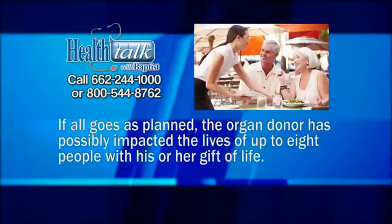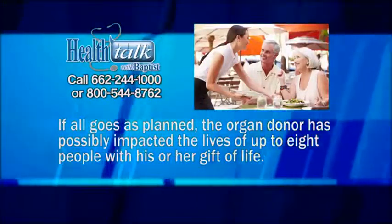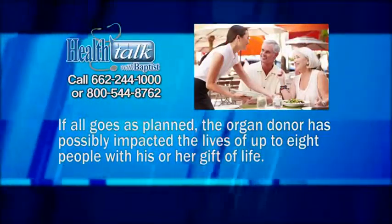If all goes as planned, the organ donor has possibly impacted the lives of up to 8 people with his or her gift of life.